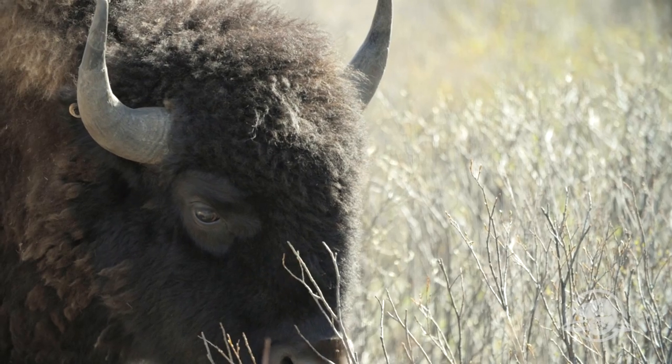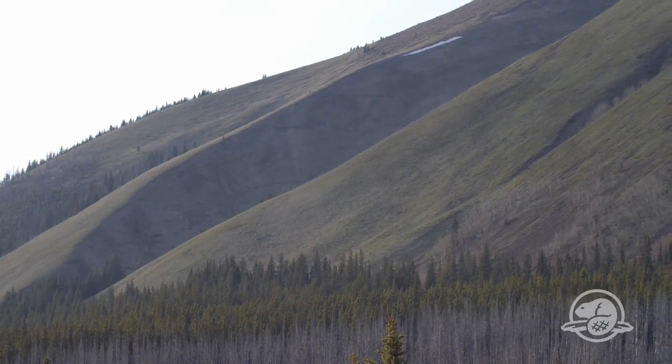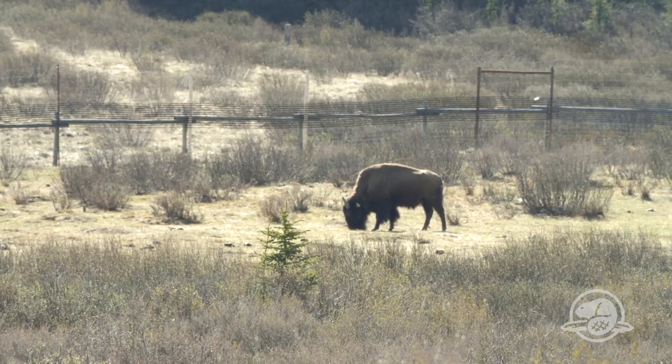It will be the first time that these animals coming from Elk Island encounter a moving river. It'll be the first time that they go up steep slopes, and it'll be the first time that they are exposed to the great natural vegetation that Banff National Park has to offer. It's going to be so exciting to see how they respond.